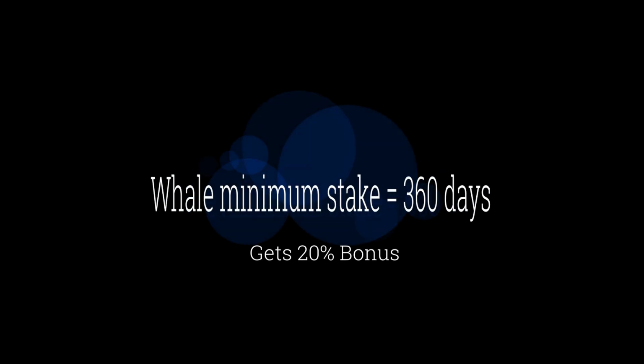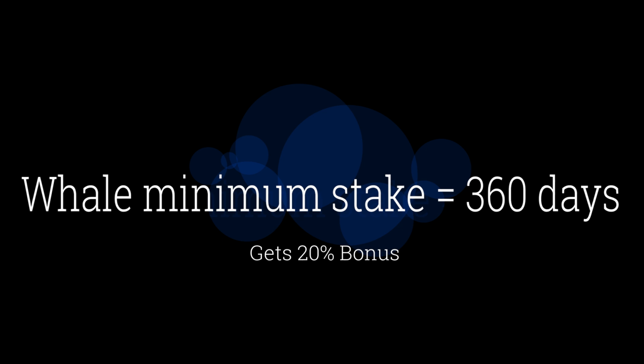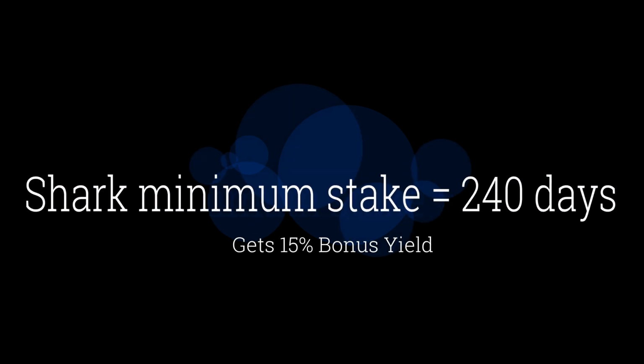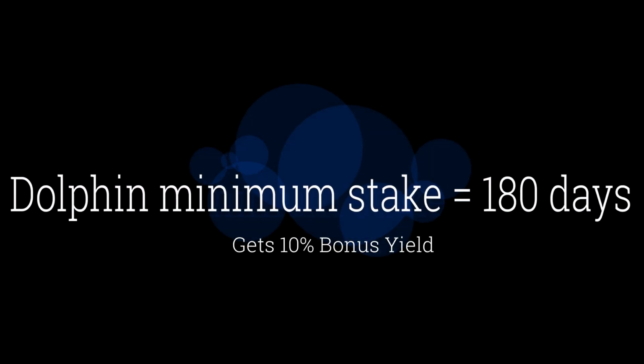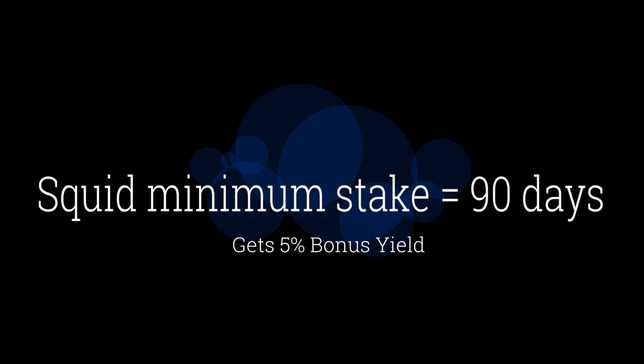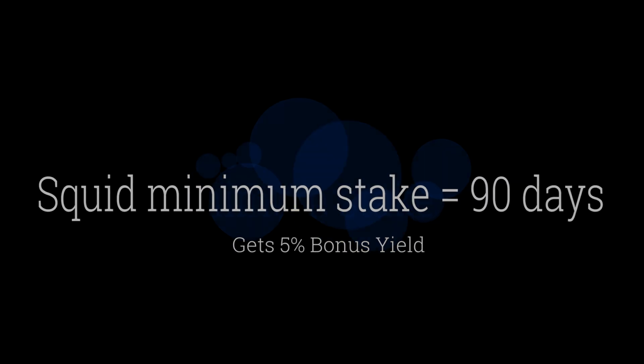A whale-sized stake must stake for a minimum of 360 days. The benefit to the whale comes in the form of a 20% bonus in yield for the entirety of the stake. A shark-sized stake must be staked for a minimum of 240 days. The benefit of the shark-sized stake is a 15% bonus in yield for the entirety of the stake. A dolphin-sized stake must stake for a minimum of 180 days and gets a bonus of 10% over that period. Finally, as far as the minimums and bonuses go, a squid must stake for 90 days and receives a 5% bonus for serving the minimum. All stakes smaller than a squid size have a 30-day minimum and no bonus, like we talked about before. These bonuses are received at the end of the stake.